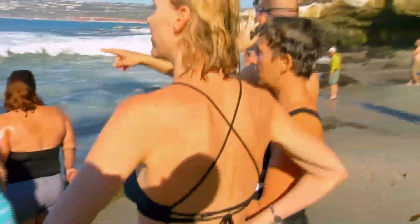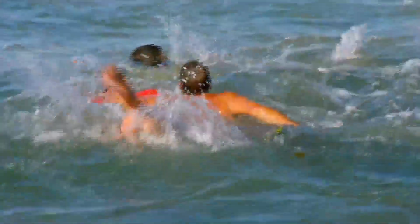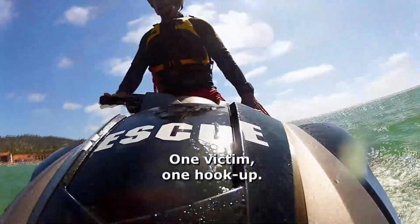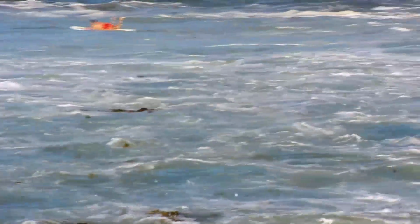The beach is chaotic. At this point, 10 swimmers have been saved, and every guard in the water is busy rescuing multiple victims. Jet 3 is in the hole, right off Laser. 1 victim, 1 hookup. Lifeguard John Kerr is radioing for backup when he spots yet another swimmer in distress.